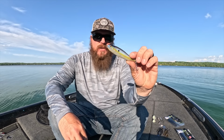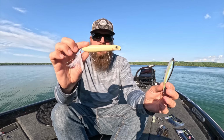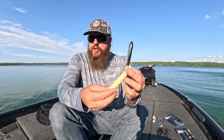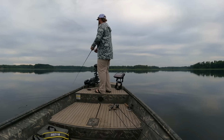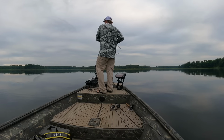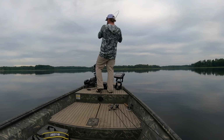From Megabass, this is the Giant Dog X. From Evergreen, this is the Shower Blows, the SB 105. These are an amazing 1-2 punch. They're very, very different. The Shower Blows is remarkable for covering water and calling fish, especially with a heavy chop on the water like what I have out there in the background.